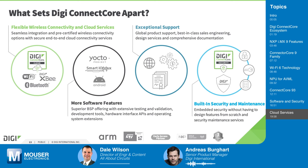Our complete software offering includes the feature-rich, ready-to-use Digi Embedded Yocto Linux distribution that is fully validated and tested with every release, providing a robust and stable software environment to customers. And then our design tools, including a very popular tool called Digi ConnectCore Smart I/O Max, help developers create error-free designs in time to hit their project schedules and reach faster time to market.